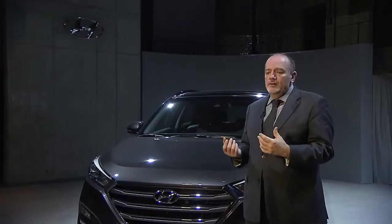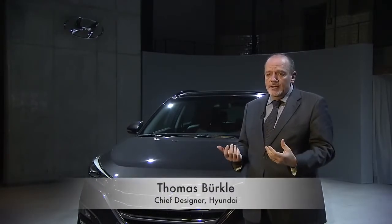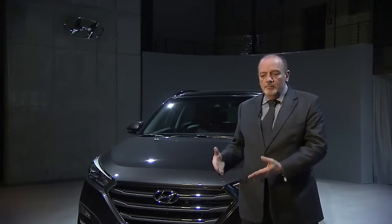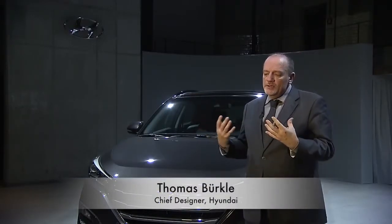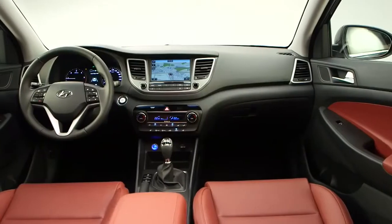The overall design of the car is muscular, it shows presence, and we have the hexagonal grille here, which is more simple in its expression. It gives space to the big cradling Hyundai logo, and it's framed by the two sleek high-tech headlamps. And all these features make the car proud, make the car self-confident and mature.